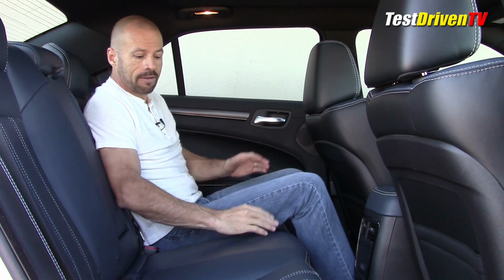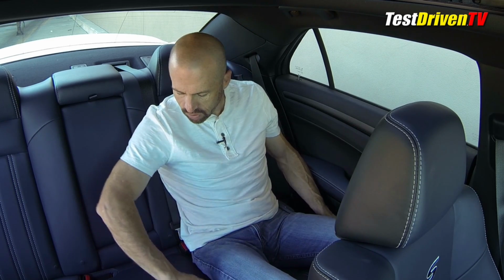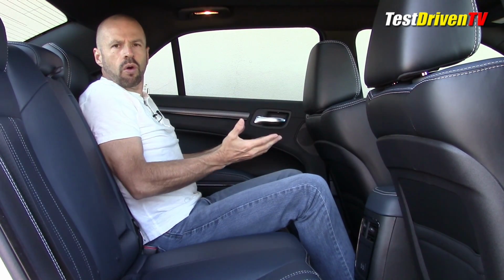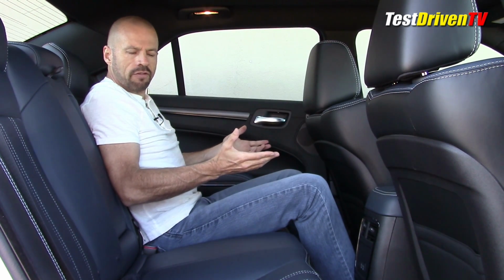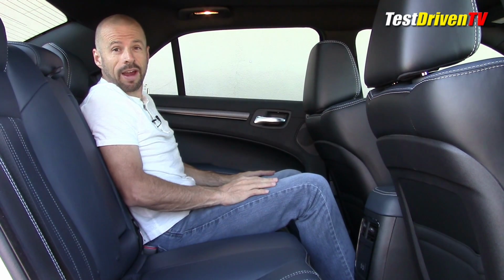And the last thing is, these are actually pretty comfortable seats. You actually sit down in them. There's side bolstering here and here, and they really sort of hold you. So, you know, I'd be pretty comfortable back here all day on a road trip if I didn't have OCD issues about other people driving.